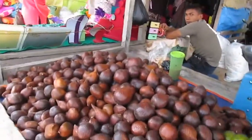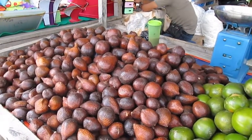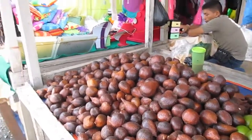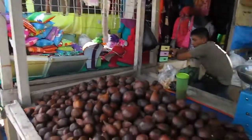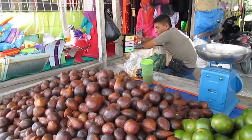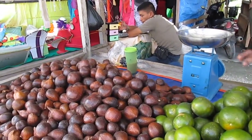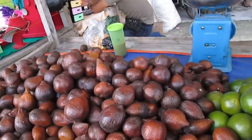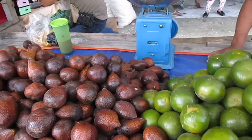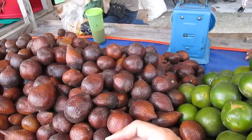Apa rasanya ni? Rasa bagaimana? Manis. Okay, manis. Eh, boleh try satu ke? Berapa satu? Satu saja. Berapa? Enggak usah. Cuba. Bagaimana makan ni? Pilih mana? Kulitnya. Oh, lipat kulit. Boleh coba.